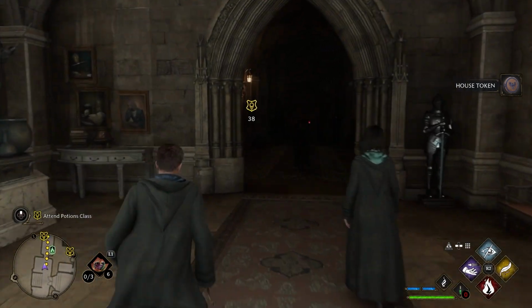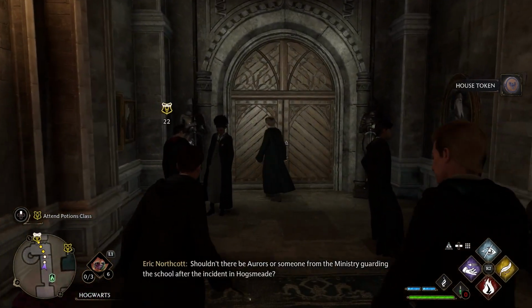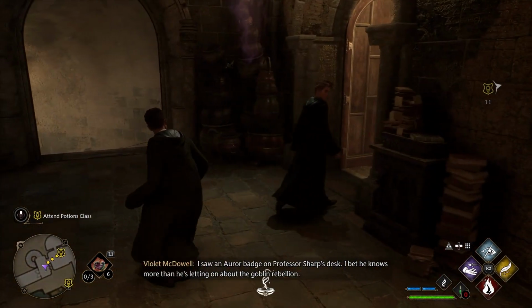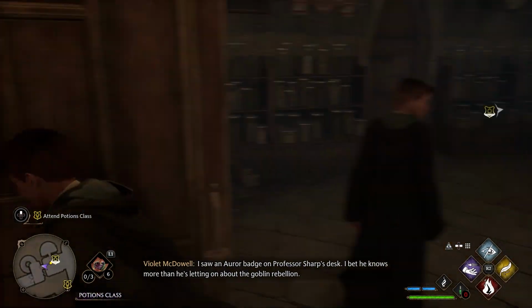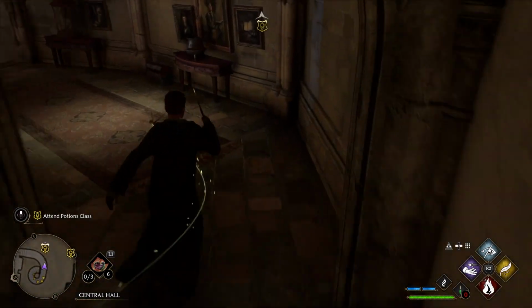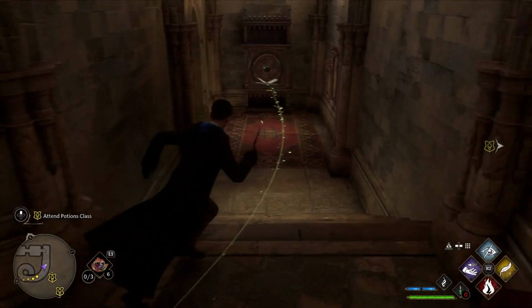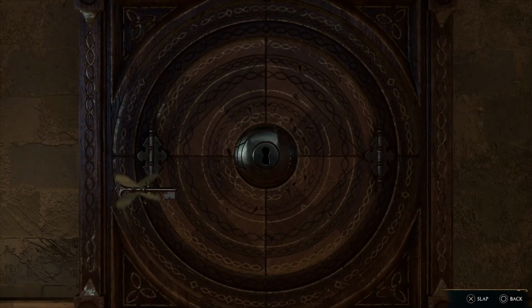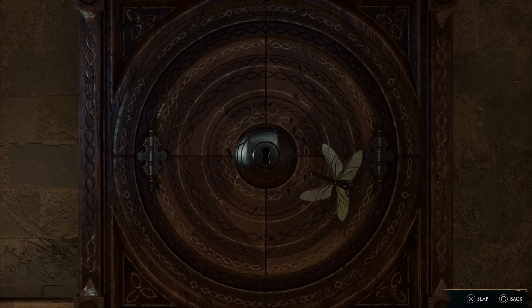I like this puzzle. It's not really a puzzle, but shouldn't there be auras? Like someone from the ministry guarding the school after the incident in Hogwarts. Speed test. Professor Black, I saw a speed and attention test. Whoa, we have another one. Yes. There we go. Right here. Come on. Sorry guys, I missed this one. Yes!